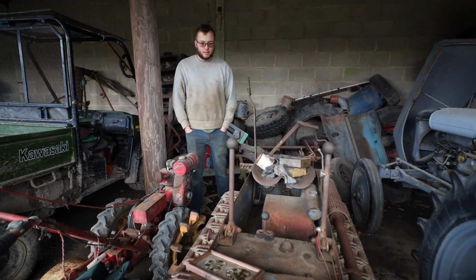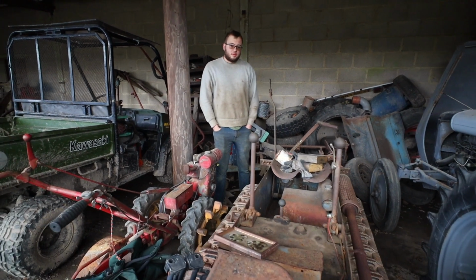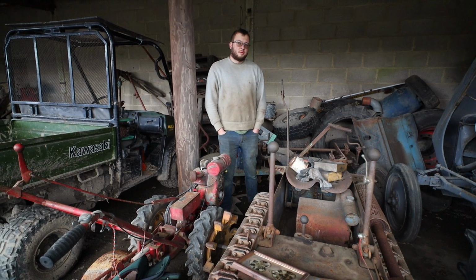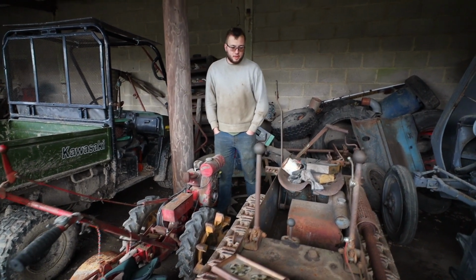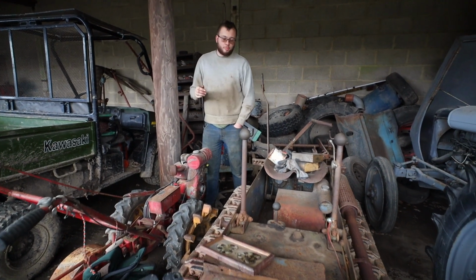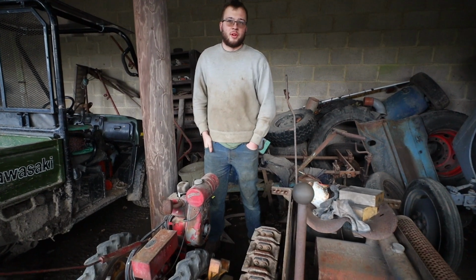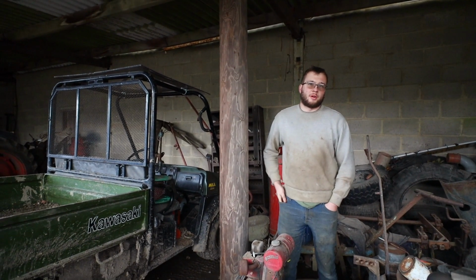And is it a Ransome engine? Yes. And what sort of horsepower is this thing? About 5 horsepower. All agriculture again, isn't it? Not actual agriculture really, it's full of smallholding guys. Yeah, that's it. But they also did one that had rubber tyres on which they'd use like warehouses and that for moving stuff around. And they're quite rare to come across now. And also they did a dumper version as well.